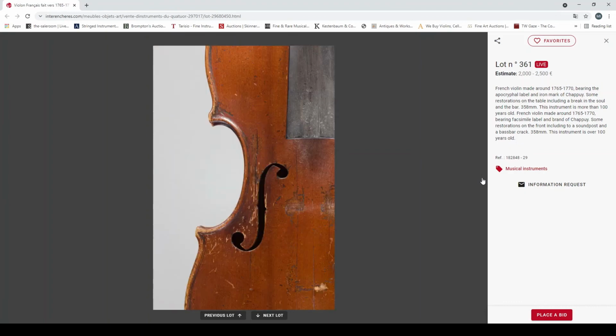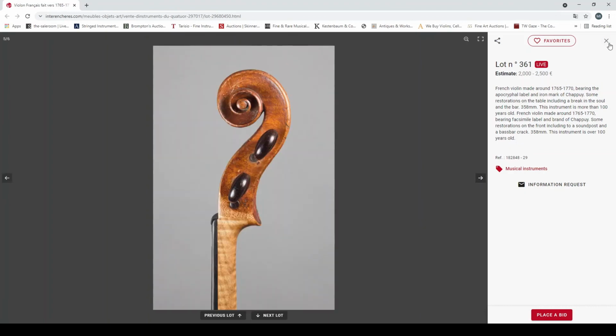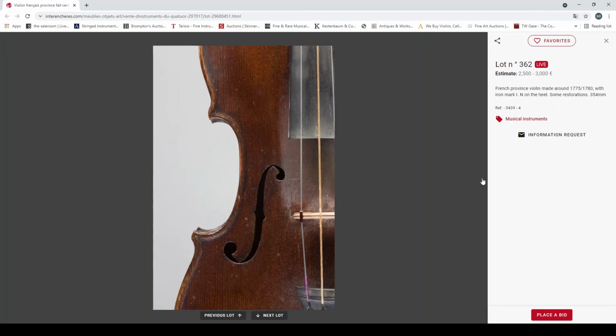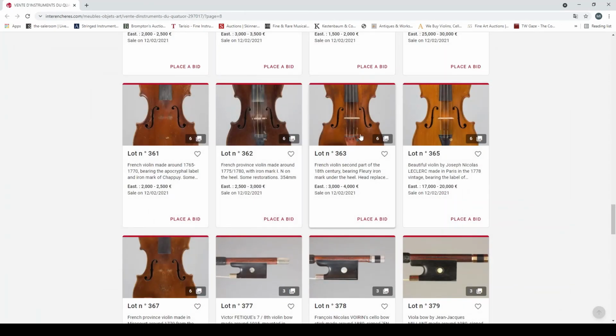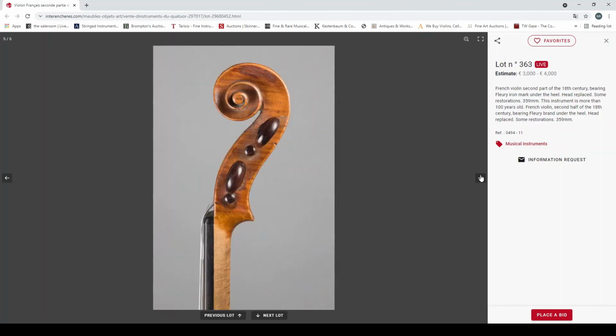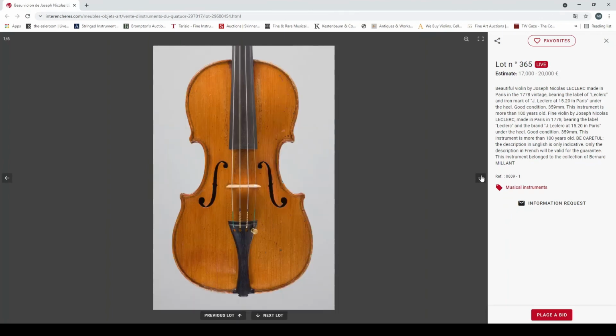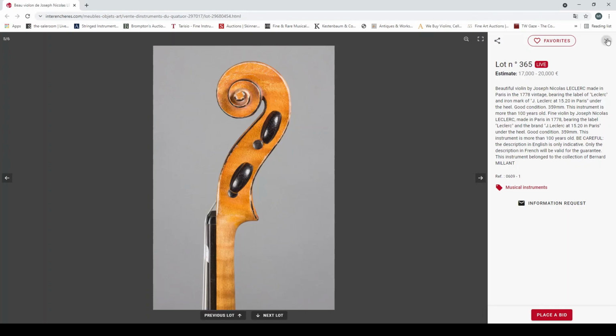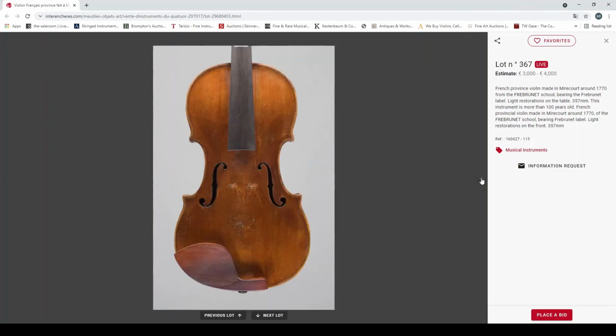The Chapuis mark, in fact. A French provincial violin around 1775 with an iron mark IN on the heel. A French violin, second part of the 18th century, with the Fleury iron mark. Violin by Joseph Nicolas Leclerc, 1778. 17,000 to 20,000 is the estimate on that one. The French violin, 1770, from the Frebronnet school.